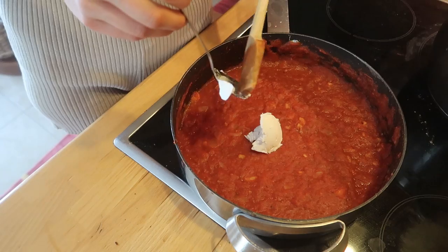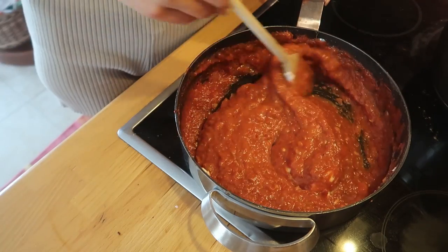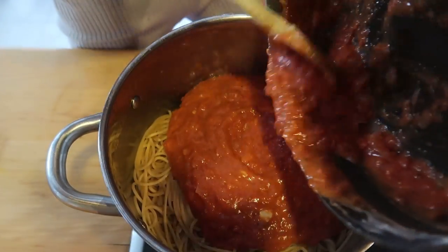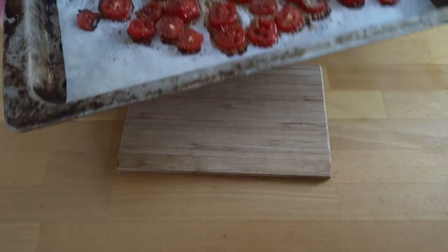And then a little trick for you guys, this is vegan mascarpone. And this cheese made the whole thing so much creamier and lighter. I love to add it to my tomato pasta, it takes it to the next level.